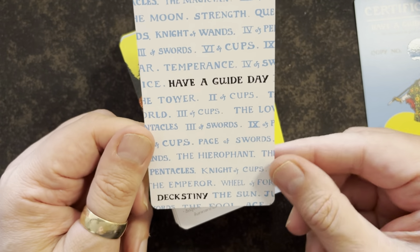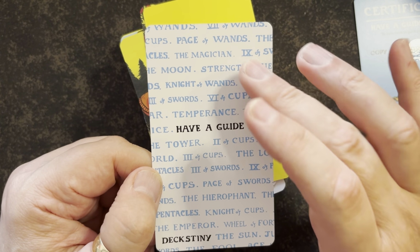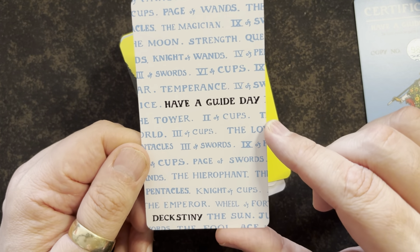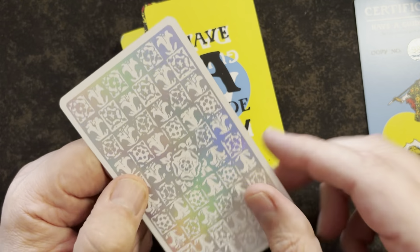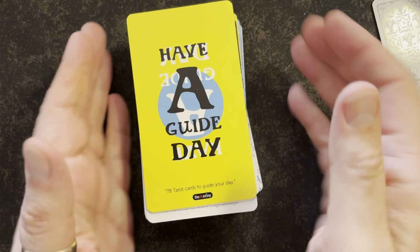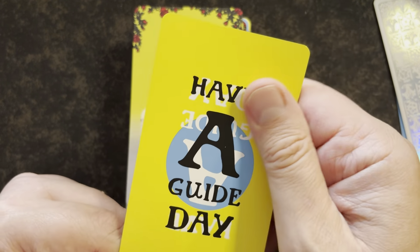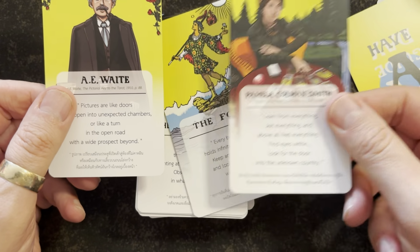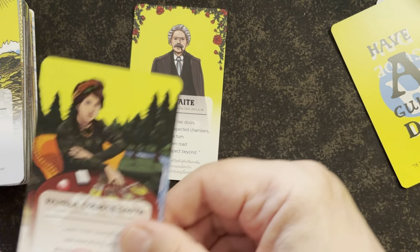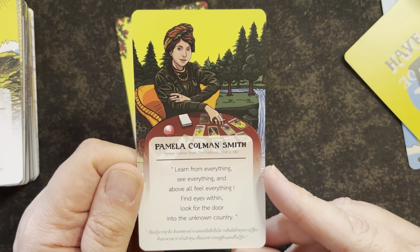We've got this that says have a guide day, and we've got all the different card names here: Magician, Strength, Knight of Wands, etc. And then we have Deckstiny here. I like this design. That's cool. These are going to be amazing bookmarks. Then we have the title card. Oh, these just feel, they're soft matte. Really, really beautiful. Oh, have we got Pixie? And we have. So we have 2 extra cards. They very often do an 80 weight and Pixie card. So let's look at Pixie first. So Pamela Coleman Smith.